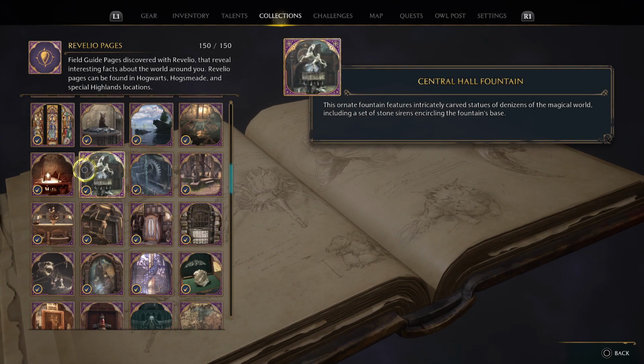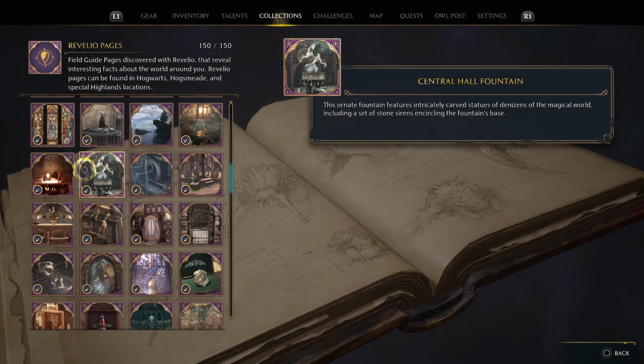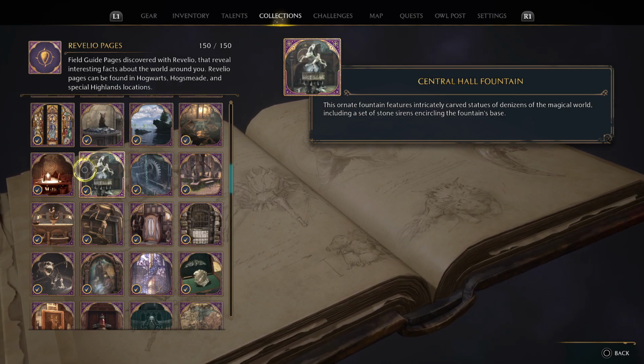Central Hall Fountain. This ornate fountain features intricately carved statues of denizens of the magical world, including a set of stone sirens encircling the fountain's base.